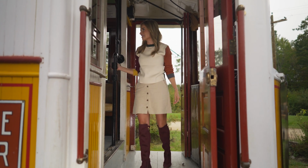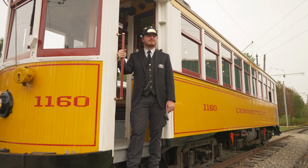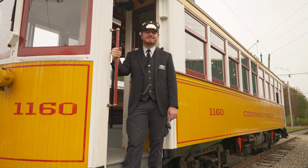And with that, it was my turn to hop aboard a vintage Connecticut car company trolley with volunteer operator Eric Engler.